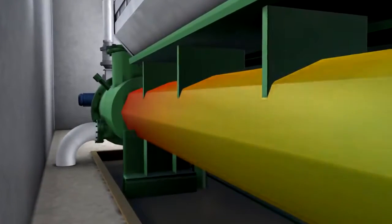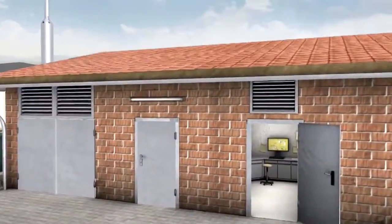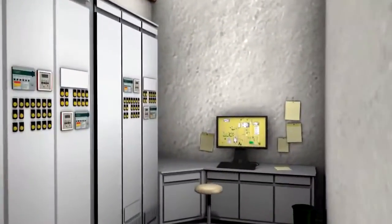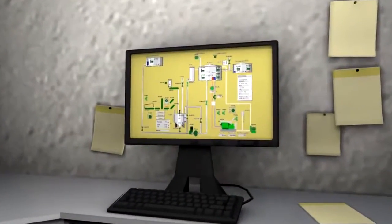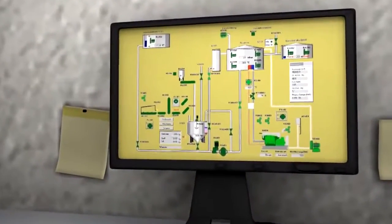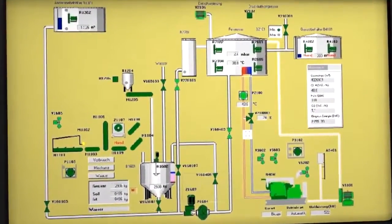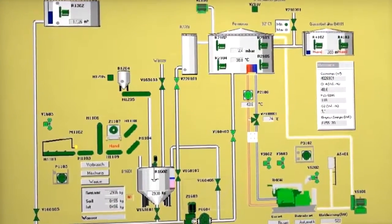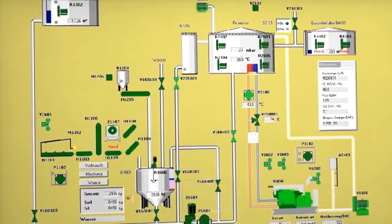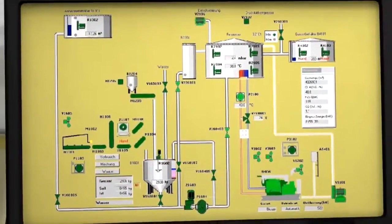The daily feed rate of the input materials, the feed intervals, and the agitation time can be entered into the process control system and can be changed and checked at any time. As a result, continuous input control is achieved. Faults in the operating procedure are displayed immediately and can be remedied immediately. In this way, the operator of the biogas plant always has an overview of all important parameters and can react immediately.